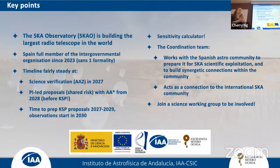So I'm going to end by saying that the key points that you might want to bring with you is that the SKA Observatory is building the largest radio telescope in the world. It's not far on the horizon anymore, it's happening right now. And Spain is a full member of the IGO, barring one formality. The timeline has been evolving a little bit along the way, as things tend to do for really large projects, but has been fairly steady with science verification in 2027, PI-led proposals 2028. And so it's time to start preparing both these and the key science projects.